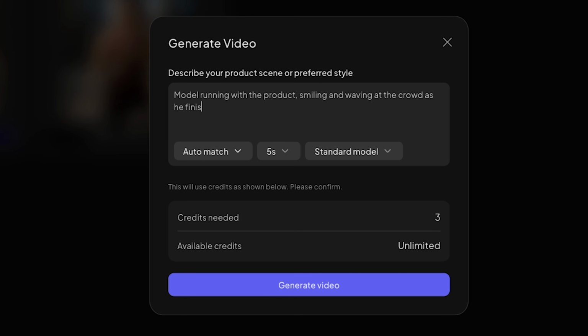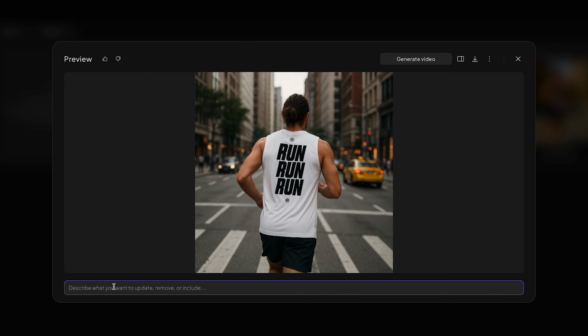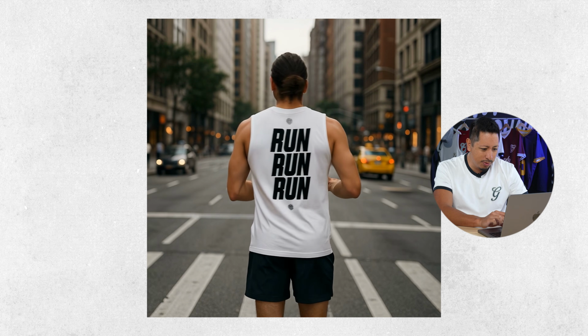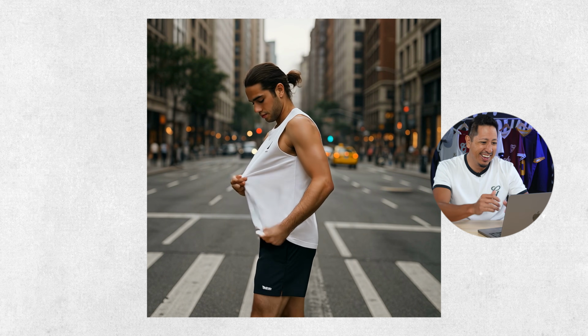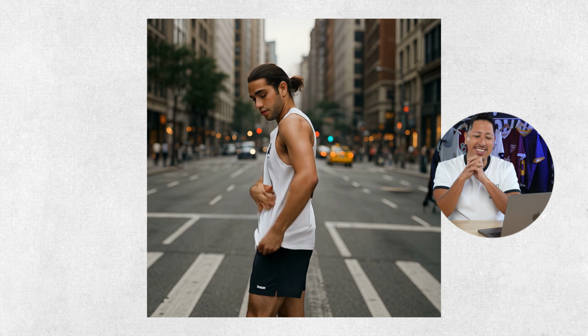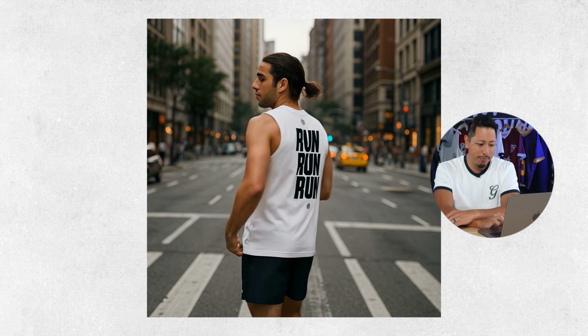So now I'm just gonna describe a little bit more of the details here that I wanna see with the model running. Very impressed with the imagery so far, the way that they could take our flat lace, put it on models and make it look good. Wow, okay. All right, guys, this is legit. It's wearing the product on the street the way that we prompted it to.